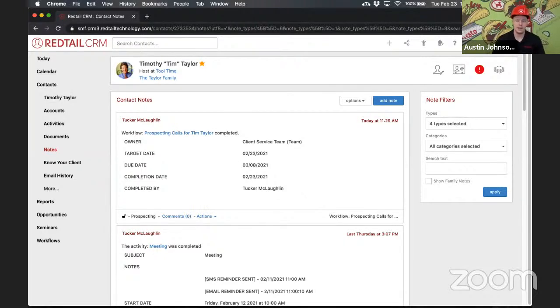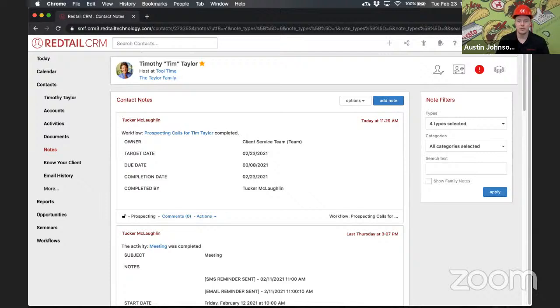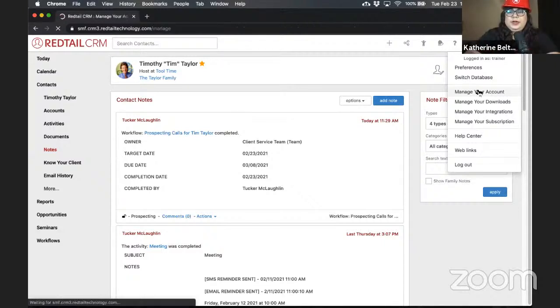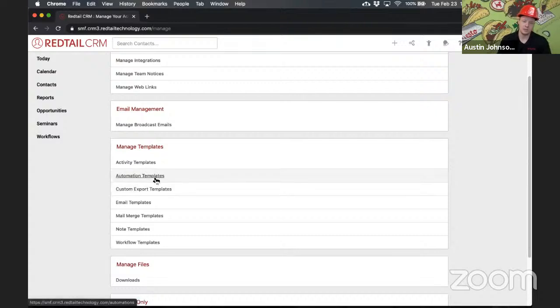And today, guys, I want to actually show you two automation templates. So first, we're going to build one that's just a very simple, when something happens in Redtail, we're going to send an email to notify a team member. Okay. And so to do that, we're going to go to the manage your account section here. So back to your name, manage your account. And then we're going to open up automation templates, second option under the manage templates option.